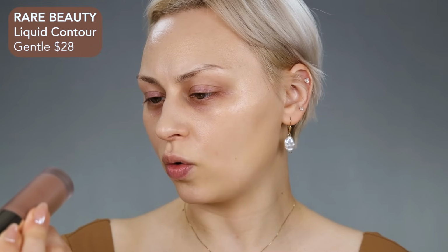I do my concealer later. I want to save it. I know I have a very weird order in which I do things. I'm going to contour next, which I'm really excited about. So Rare Beauty came out with these guys. They're liquid contours. They sent me a few shades.